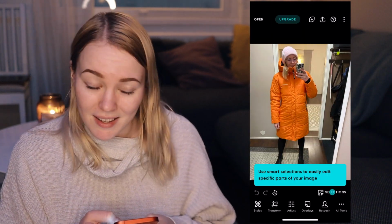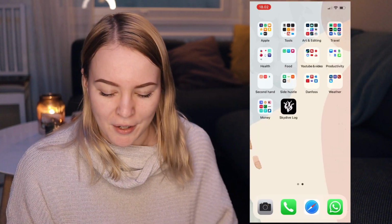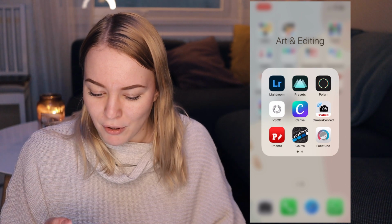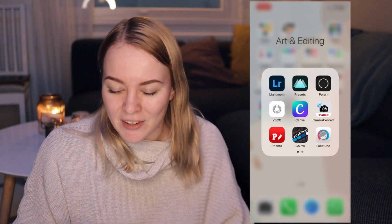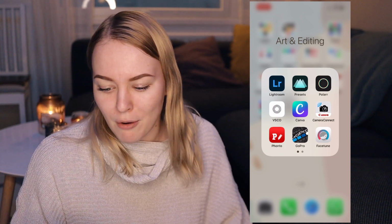Here is me and my lovely winter jacket. Polar has some nice filters and other editing. I haven't used that in a while. And then I have ViscoCam or Visco, also with nice filters. I don't really use Polar and ViscoCam that often, but I do like having them here in the folder just in case I do want to use them sometime, but I mostly use Lightroom nowadays for my edits.